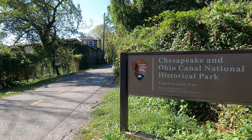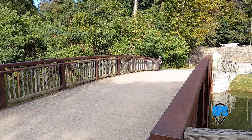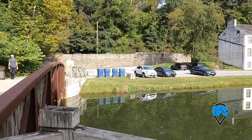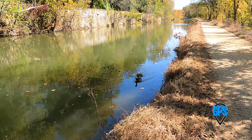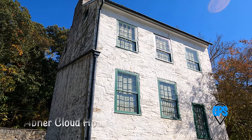The Capitol Crescent Trail is also managed by the National Park Service. It's a paved rail trail, and for a couple of miles, it parallels the C&O Canal. Fletcher's Cove at C&O Mile 3.1 is where the trails intersect. Fletcher's Cove is a good place to take a break before making that final push into D.C.